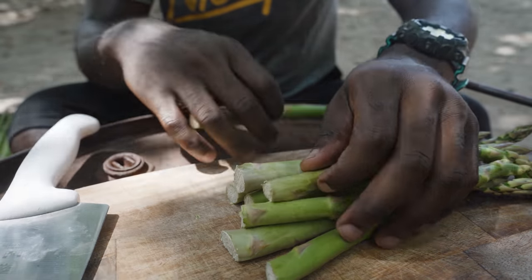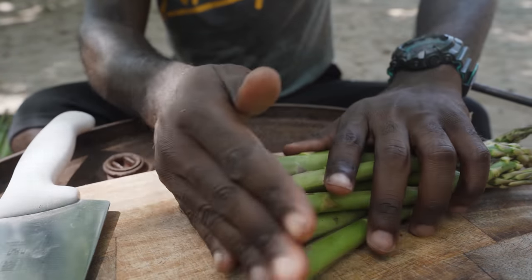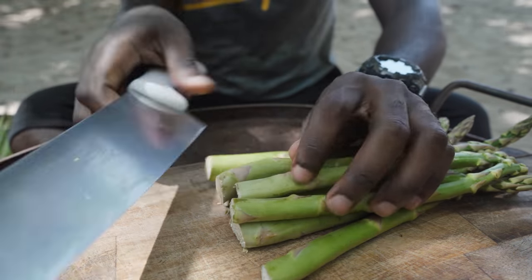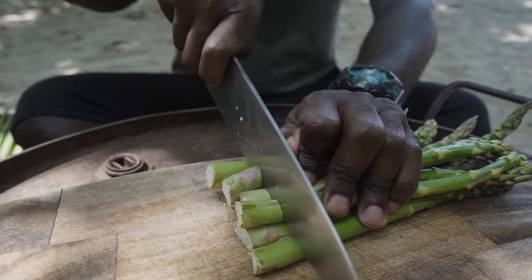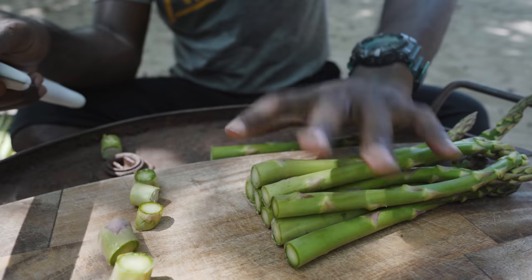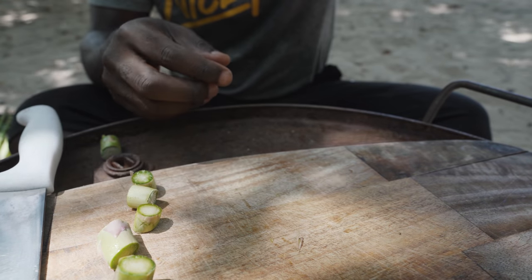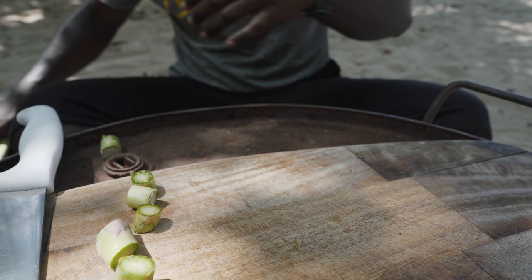I don't know if you guys can hear the wind, but bruh, it's really nice out here. Really nice and calm, to be honest. It's really cool.